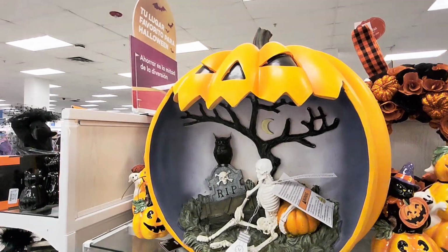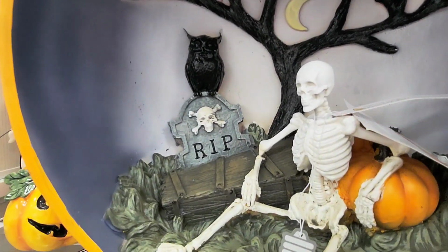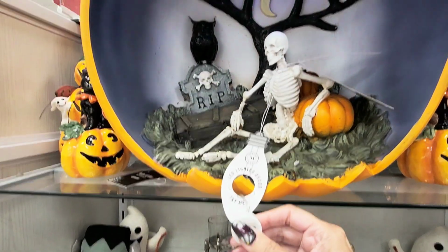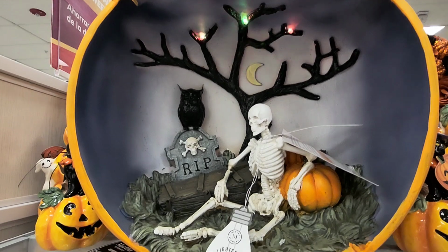Look how big this is. It's huge and it also lights up. It has little lights in the tree. This is such a great scenery. I love this very much. And it changes different colors. I think that's very cool.